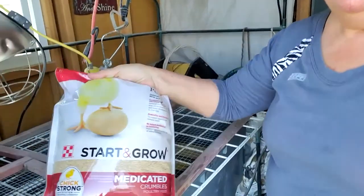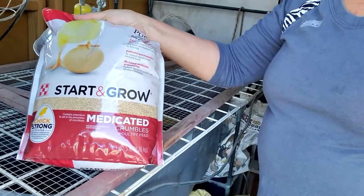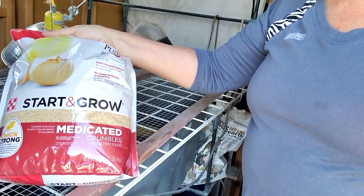I've got some baby chicks coming in. I ordered some from Meyer Hatchery that are coming in tomorrow. They're replacements for some chickens that I've lost, to keep my numbers even. And so I went to Tractor Supply and picked up a bag of the medicated crumbles. I only do medicated for the first week or two, and then switch them over to the non-medicated.